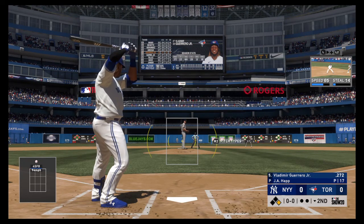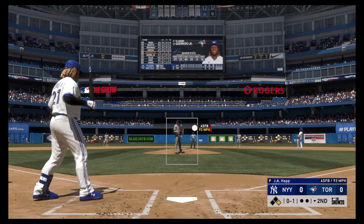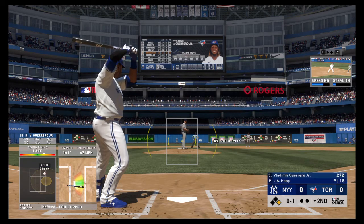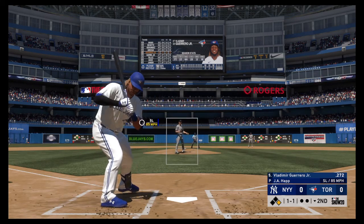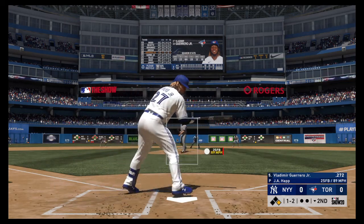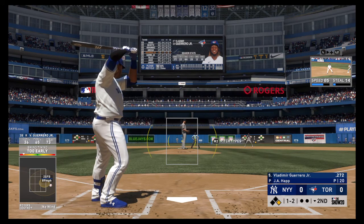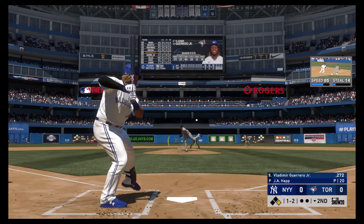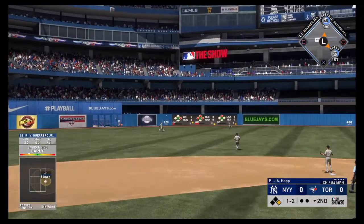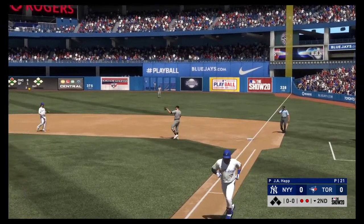Next to bat for Toronto, Vladimir Guerrero Jr. He'll get to take his first cuts here. Fouled off. Lays off the slider, and it's 1-1. Oh, and a half swing there on a pitch out of the zone. Indeed, it's strike 2. Now a ball lined toward the alley in left center. Tauchman ranges to his left as he tracks this one down in left center for the first out. On to first, a double play.